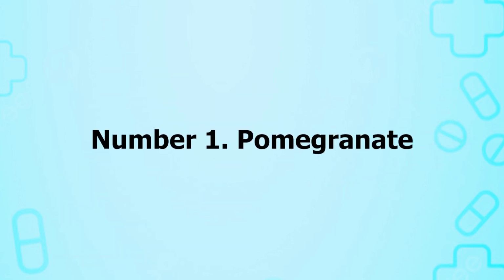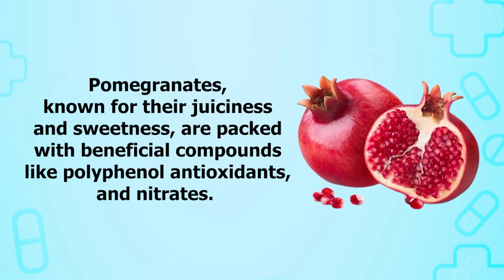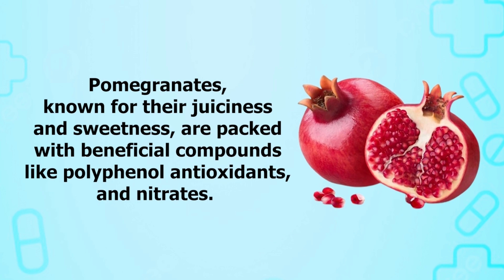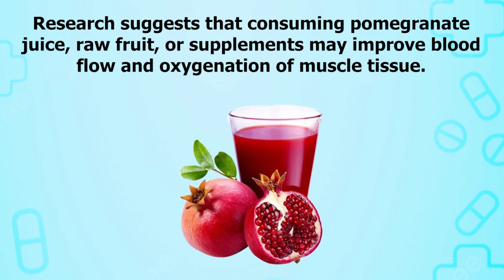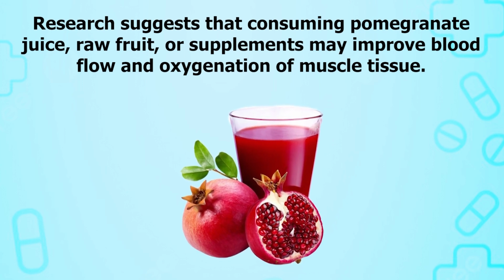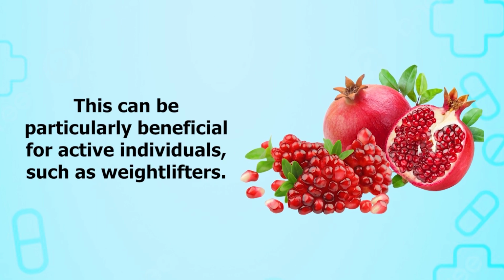Number 1. Pomegranate. Pomegranates, known for their juiciness and sweetness, are packed with beneficial compounds like polyphenols, antioxidants, and nitrates. These compounds have been found to have vasodilating effects, meaning they can help relax and widen blood vessels. Research suggests that consuming pomegranate juice, raw fruit, or supplements may improve blood flow and oxygenation of muscle tissue. This can be particularly beneficial for active individuals, such as weightlifters.